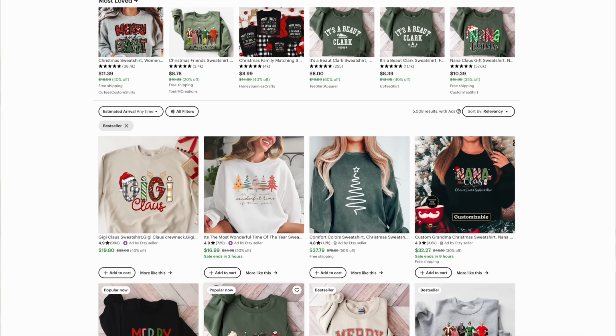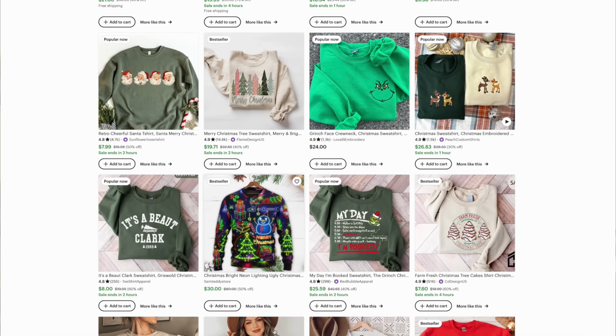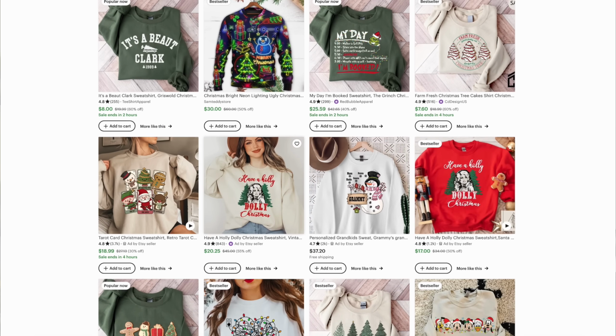If you don't believe me, look at bestseller products, not mockups, products. As we scroll through these, you'll notice none of these have AI mockups. Success leaves clues. Are you paying attention to them?